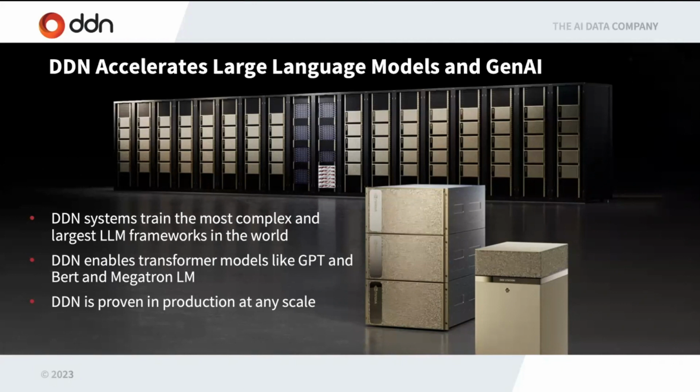We're often asked the same type of questions at DDN, actually. Why should we choose DDN for AI? Why is DDN so successful? And how is it that DDN has managed to drive this entire space? It all comes down to three things. The first one, obviously, is performance.